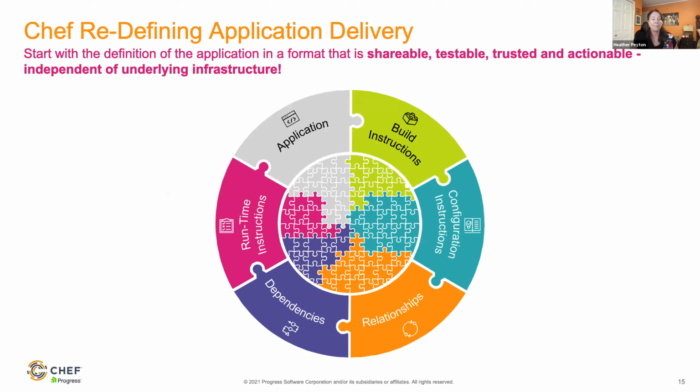And that's really when we look at what application delivery is, we call this application definition: really defining what is everything that application needs, what are all of the different pieces that application is using in a prod environment, and defining that in a way that is shareable, testable, trusted, and actionable, independent of underlying infrastructure, right? We all know runbooks are great, a PDF document, but that takes a lot of work then to go through that PDF document. I think some customers' runbooks, I've seen them up to like 240 pages. And that's kind of what we talk about here.